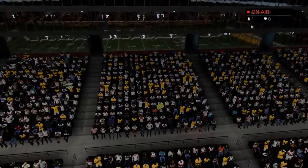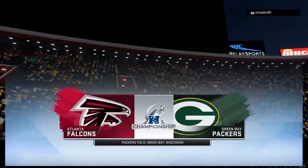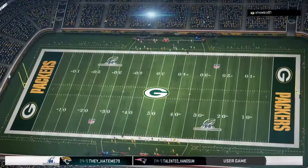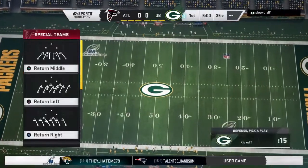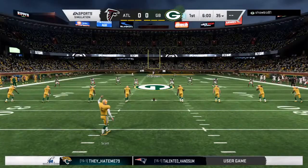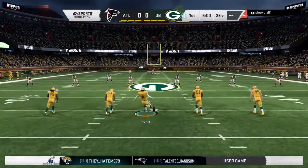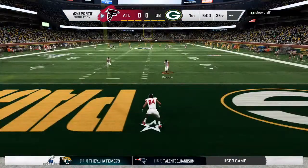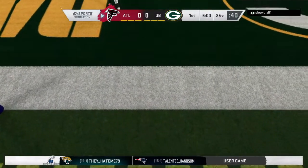All right, much appreciated, Coach, as we welcome all of you to our exclusive coverage of the National Football League on EA Sports. Coming up, it's a battle to represent the NFC in this year's Super Bowl, and we've got a classic in store between the Atlanta Falcons and the Green Bay Packers. One of these teams will represent the NFC in the Super Bowl in 2 weeks' time. Which will it be as we're underway?